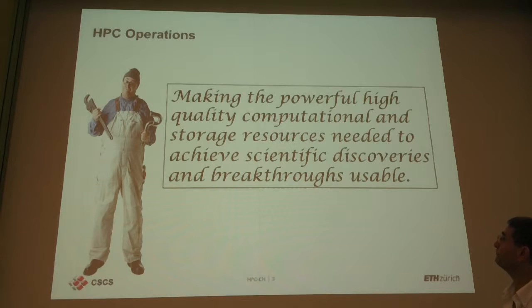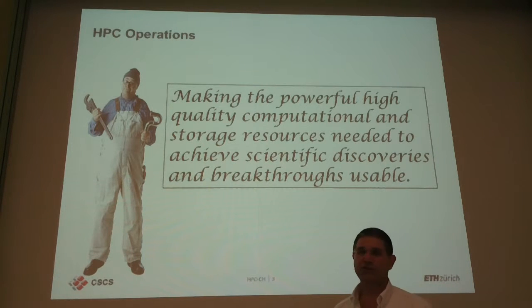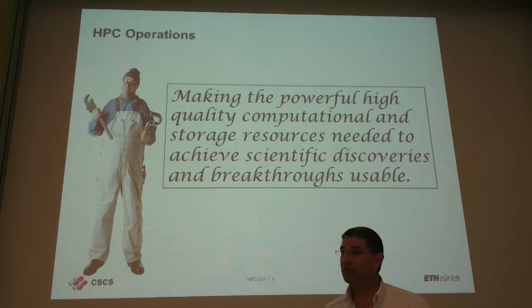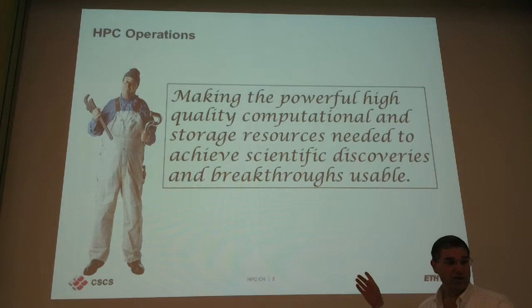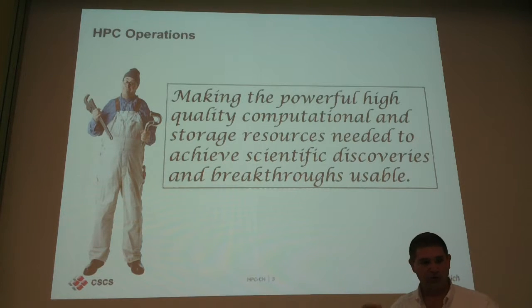So what do we do? We make the powerful, high-quality computational and storage resources needed to achieve scientific discovery and breakthroughs usable. When a machine comes out, you don't just power it on, log into it and use it. There's a lot of infrastructure work that has to be done on the machine. There's a lot of utilities that get written for managing the system. There's a lot of setup and configuration. So from the system side, that's exactly what we do. And that's where the focus of my talk is going to be now, is what it takes to make it usable.